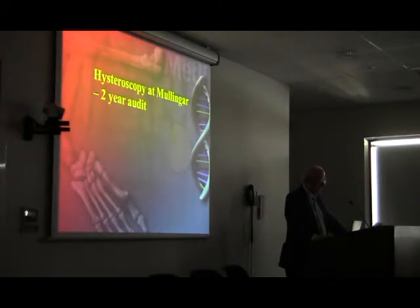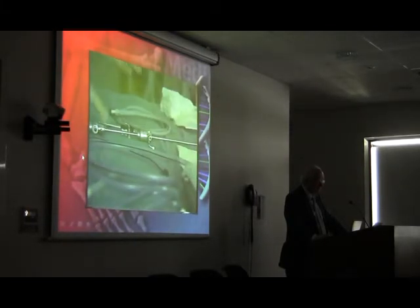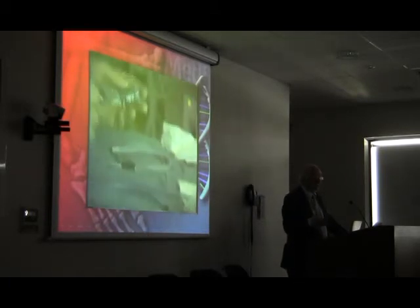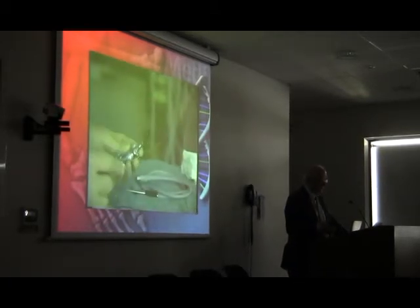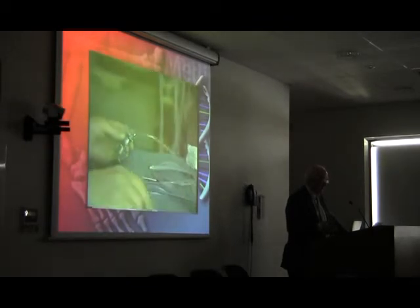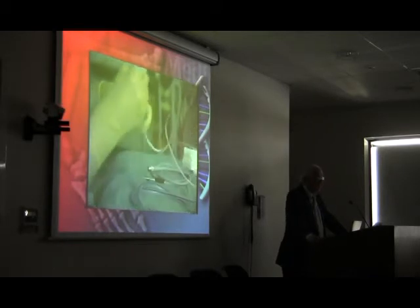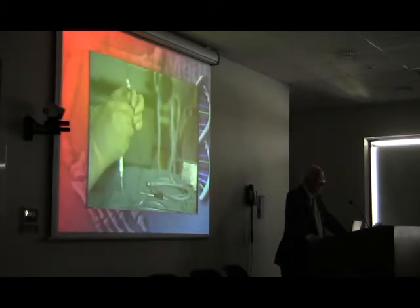Now, audit. We did an audit about 10 years ago, whatever it was. I haven't done one since in here, but there were about 300 women in it over 2 years. And this is the setup. So again, it's quite a simple setup that we have in our hysteroscopy. We just use a plain giving set and a bag of fluid, whatever it is, saline or glycine or whatever it is.